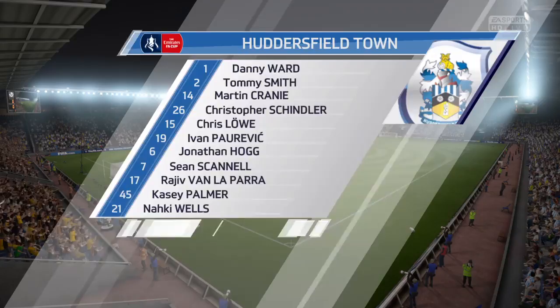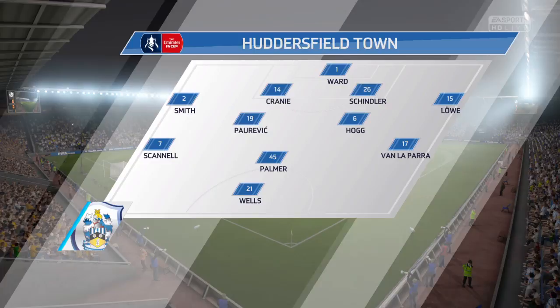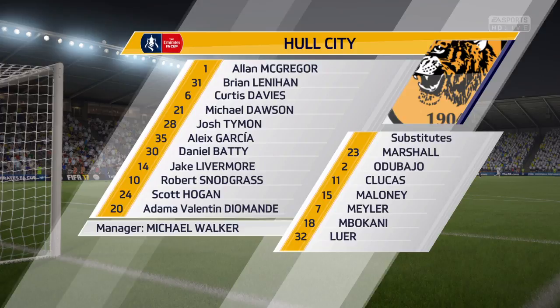Huddersfield Town have this team at their disposal today. The kind of players that we expect, the kind of performances we expect from the individuals trying to make this formation work. Yeah, I mean, it can at first glance look cautious, but it just depends on the attitude of the players out there. And once they've got a foothold in this game, they can get a little bit more adventurous and push on. We've got the Hull City team here for you.